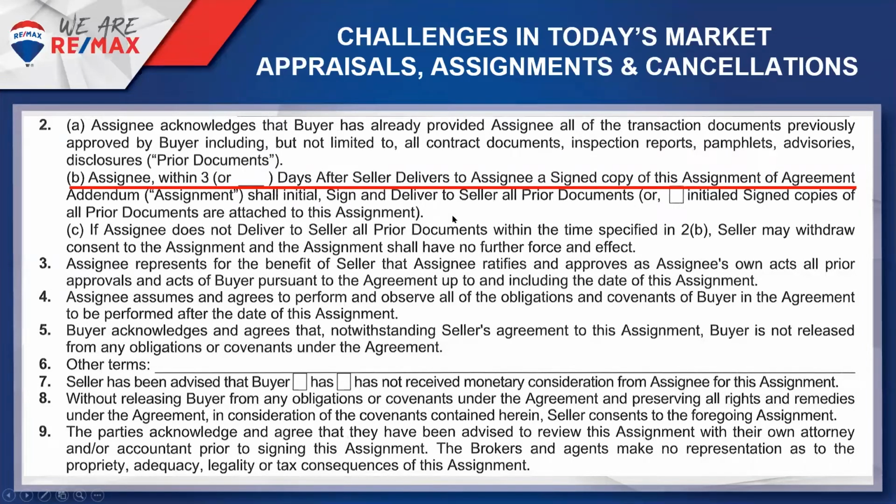And the next thing, very important, the assignee, that person being added to the contract, within 3 days or blank, will deliver to the seller a signed copy of the agreement, with a signature on all prior documents. So the assignee will initial, sign, and deliver to the seller all the prior documents. And those of you who've added buyers, you know it's a nightmare. TCs hate it. 2 days before escrow closes, we got to add a buyer. Well, every single disclosure has got to be signed by that new buyer.